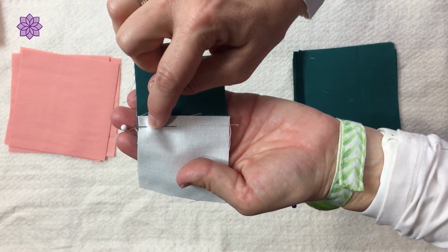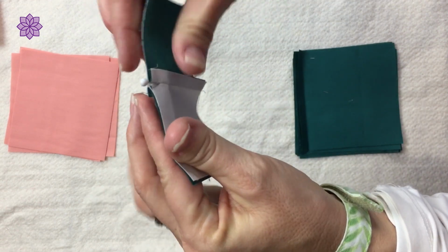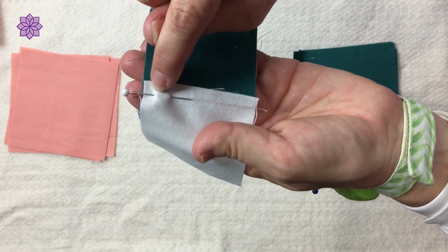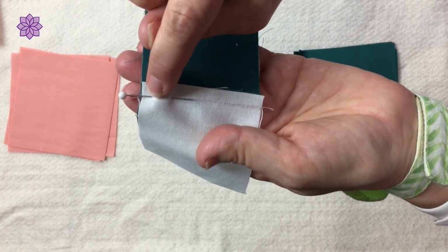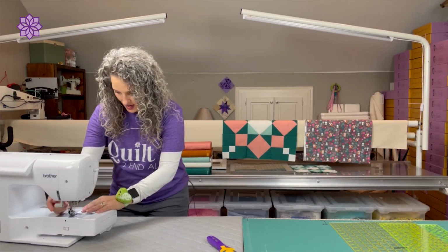So I've gone through the stitching, on each side, a 1/4 inch down, then I sandwiched them together and then just laid the pin down. Now when I'm sewing, my needle should go in exactly where that pin is joining those two pieces. And so let's do that.